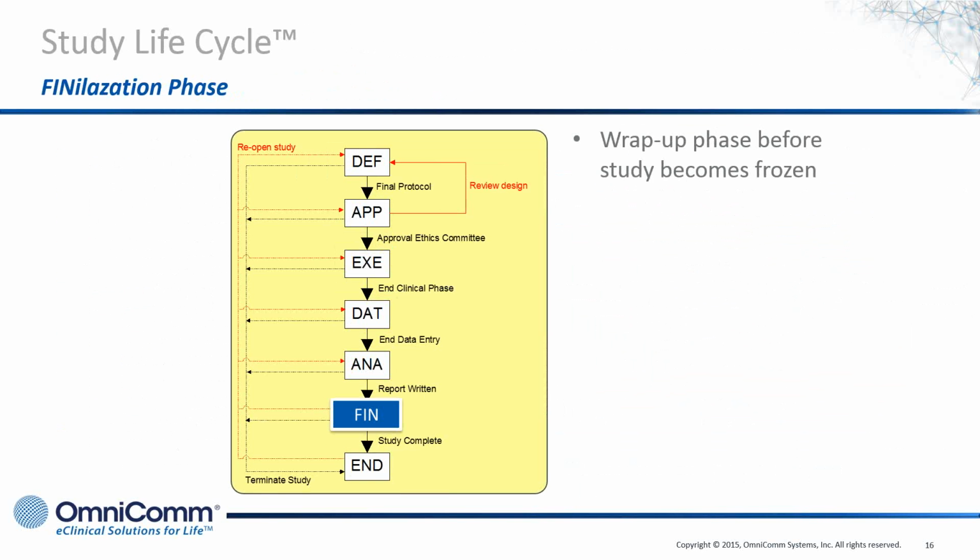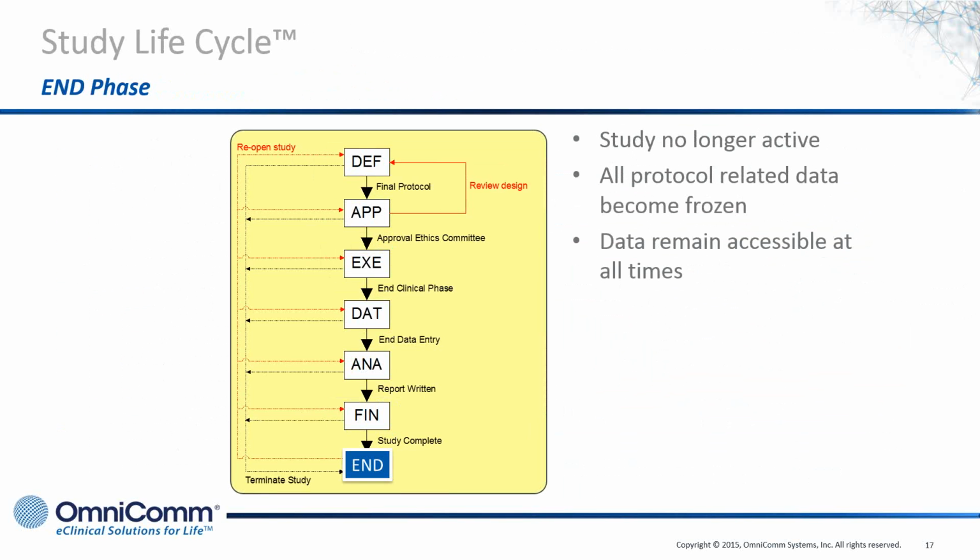The analysis phase is followed by the finalization phase that allows to do some administrative wrap-up of the study. And finally, the study reaches the end phase. The study is no longer active, no longer appears in various overviews and modules, and all the study data are frozen. However, the study and the study data remain accessible in read-only mode at all times, that is, for users, of course, who have a sufficient access level.